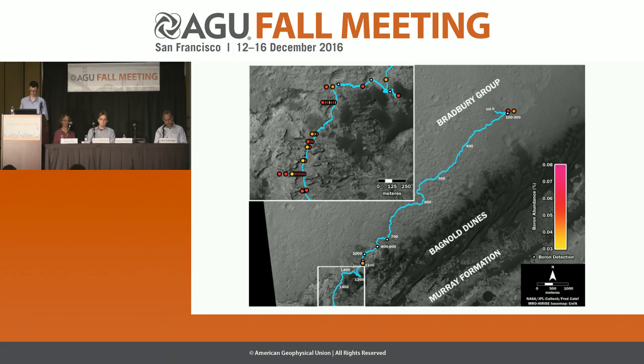So this is the full traverse map again. And so we've been seeing these calcium sulfate-filled fractures in the Murray Formation and way back at Yellowknife Bay. Yellowknife Bay is there. But since driving into this Bagnall Dunes and Murray Buttes region, which is in my inset, we've been seeing boron in these calcium sulfate veins, and this is the first detection of boron on Mars by any mission.